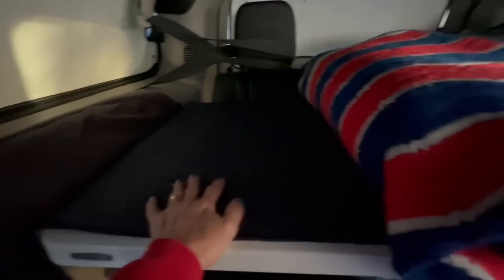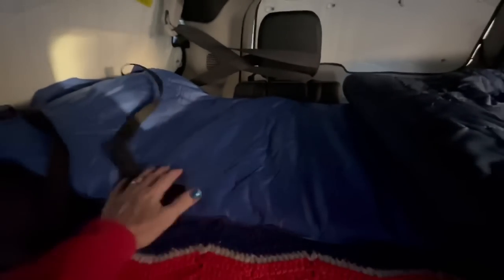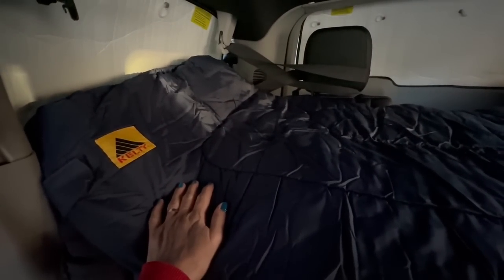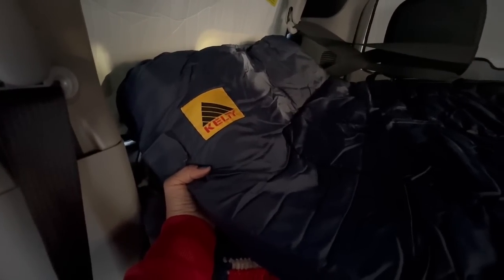This also is good to keep the blanket in place. I put this afghan on the bottom for a little cushion. And then this is the self-inflated Greatland mat, which is really cool. Never used it before. I bought it, I don't even know where, I think at the thrift store for a couple bucks. And this Kelty is a really nice youth sleeping bag, and I got that at the thrift store too.